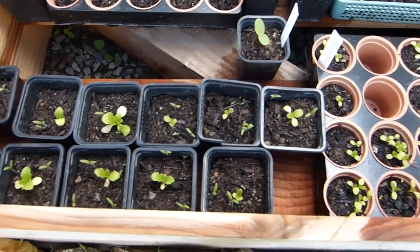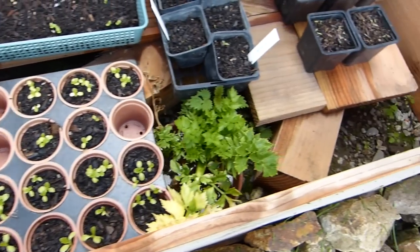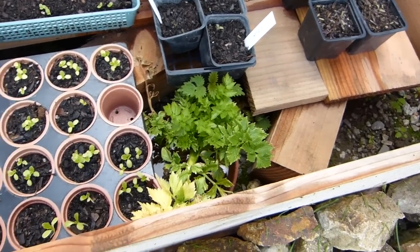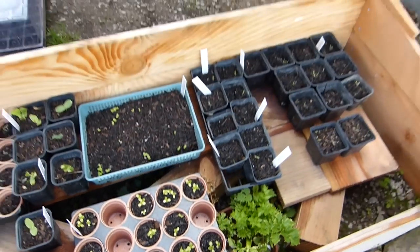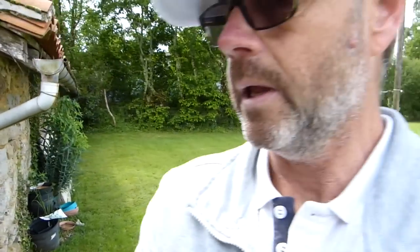Lettuce, some of those need to go in the ground. I think I'll give up on that celery. Some of these lettuce are getting a little bit bigger. But the tomato seeds, do you remember me saying that my neighbour said to me, "Oh, you won't get tomatoes to start." And he's 74, and he seems to know this area very well. Seems he's lived here all his life.